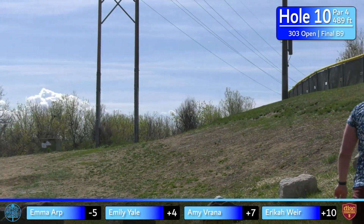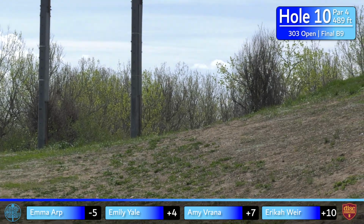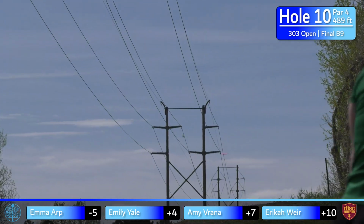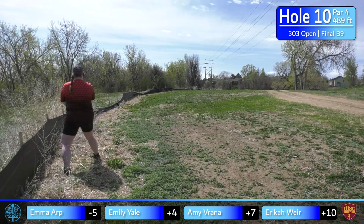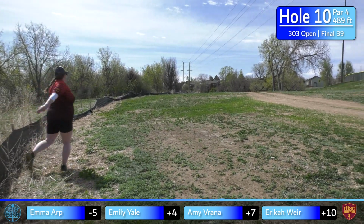Emily looking to correct here. Gets a nice bit of turn on her disc. That's a nice shot. That's what you're looking for. Up high on the hill. Makes the distance a lot shorter in towards the basket. You can see what Amy was left with. And this will be Erikah's third shot after her OB penalty.